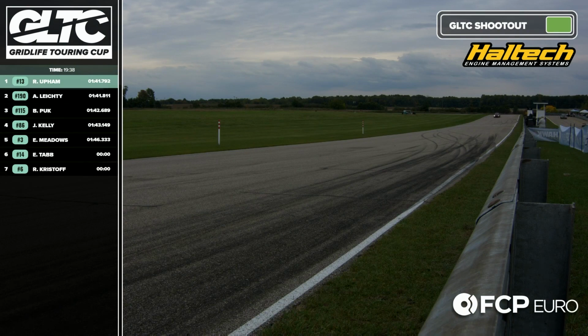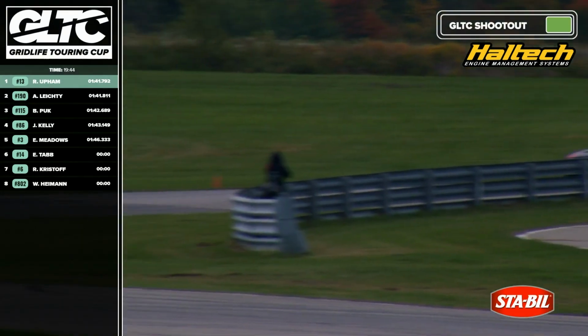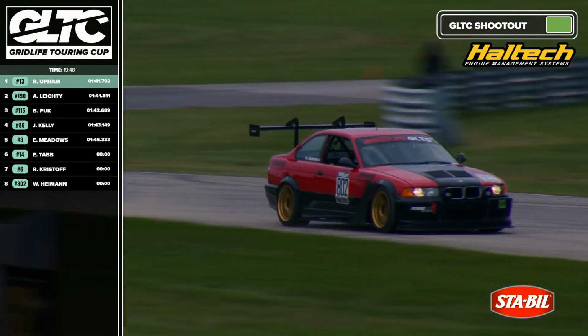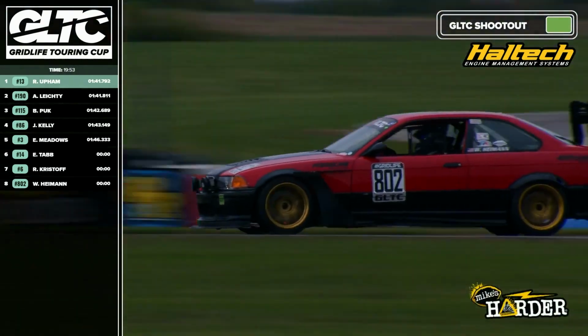Headlights ablaze, starting his green flag lap for the shootout. Woody Hyman has been an exceptional driver. He joined GLTC this year, and every time we go to a racetrack, he's consistently surprised me with how he's managed to get through starts and claw his way to the front. Mid-Ohio Sports Car Course, ran really well in tricky conditions, but so far so good.